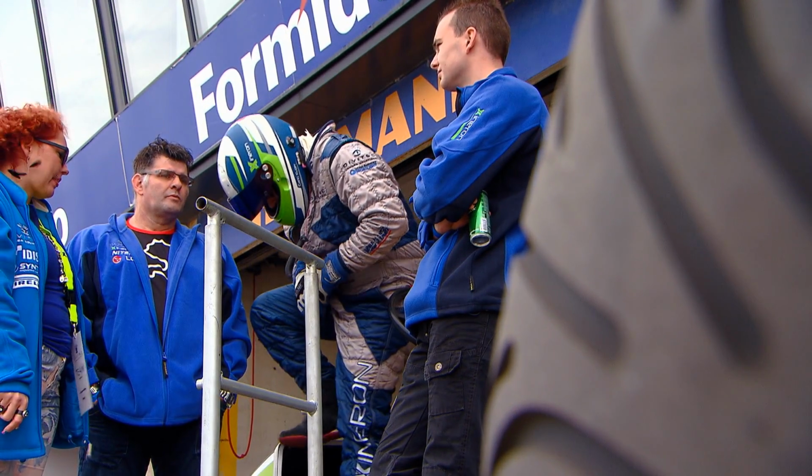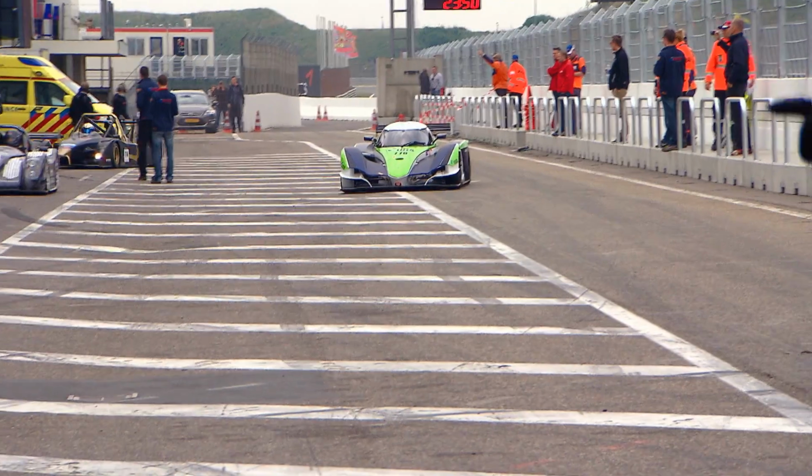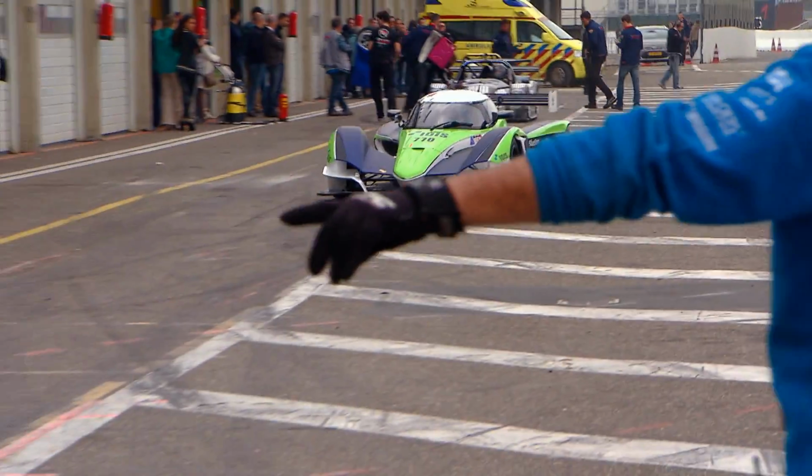Carlo Cuya awaiting his stop, hoping the race will remain dry. There was rain predicted. The wind has turned though, so it's good news for the Superlights drivers.